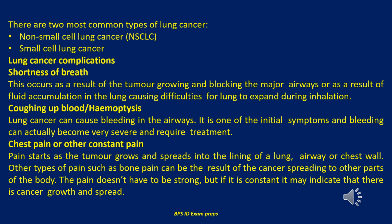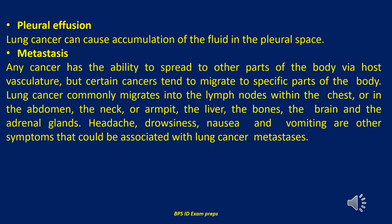Next we will look at chest pain or other constant pain. Pain starts as the tumor grows and spreads into the lining of a lung, airway or chest wall. Other types of pain such as bone pain can be the result of the cancer spreading to other parts of the body. The pain doesn't have to be strong, but if it is constant it may indicate that there is cancer growth and spread. Regarding pleural effusion, lung cancer can cause accumulation of the fluid in the pleural space. Next we will consider metastasis.